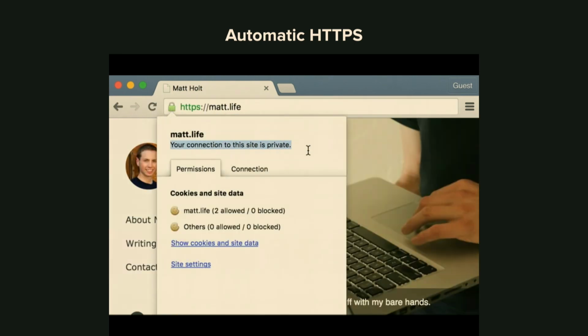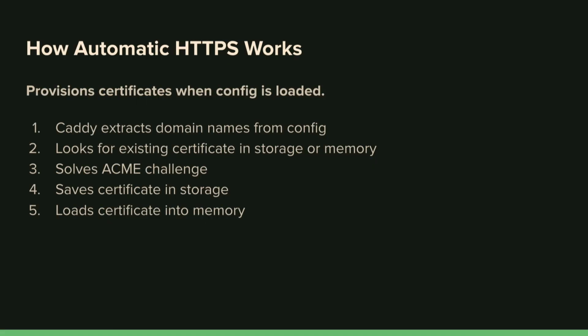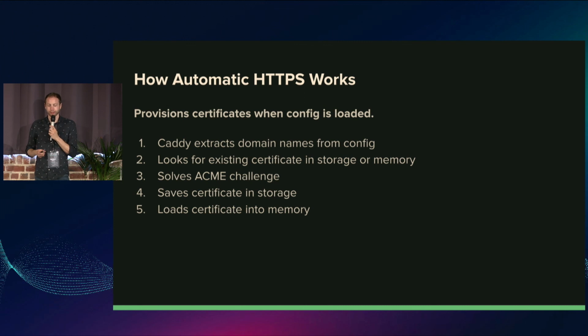This video is about 6 years old. I have never taken the time to record a new one, but it still works basically the same way. When you start Caddy with a config, it will provision certificates for you at server startup. It'll load the domain names out of the config. It will see if it already has a cert, and if it does, it will use it. If it doesn't, it will negotiate a new certificate from a certificate authority like Let's Encrypt or ZeroSSL or any other ACME compatible certificate authority using the ACME protocol, which is a standard, RFC 8555, that allows certificate authorities to issue certificates and validate control over DNS names and other identifiers in automated ways.